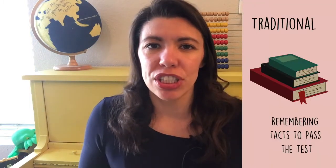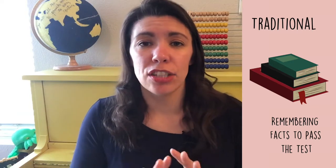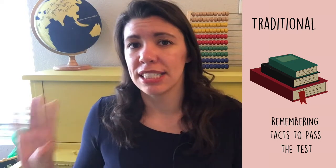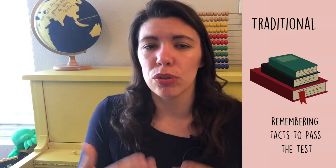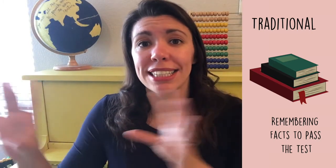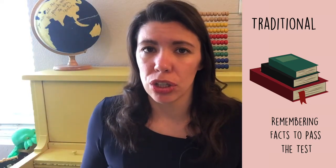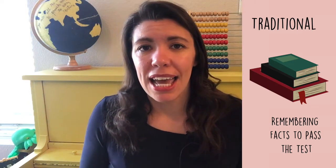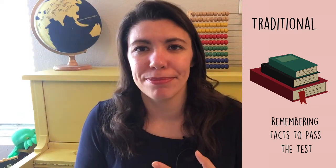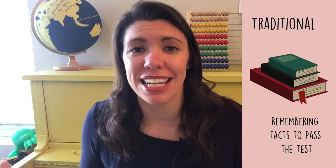Number 1 is traditional. And this is where you have grade levels. There's usually a textbook for every subject, for every student, and you learn the facts, you learn the knowledge to take a test and pass that test. So that is what is considered traditional. Some of the big name homeschooling ones are Abeka, ACE, and Landmark. I'm sure there's lots more out there. I'm just thinking of the popular ones that I know of.